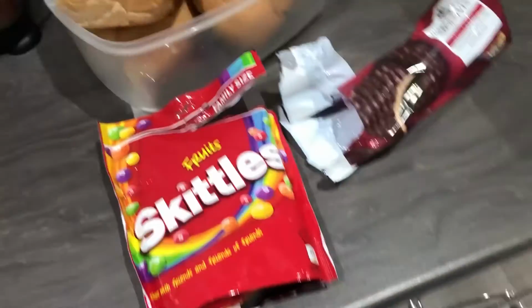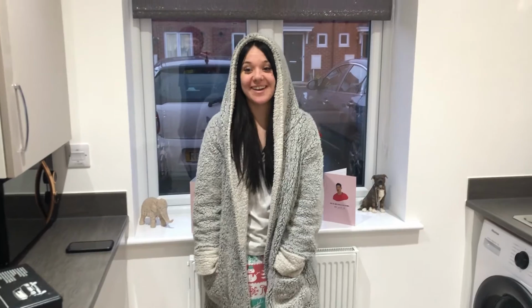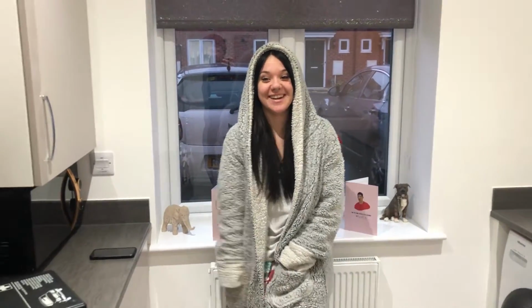You ate the whole bag? The whole bag? You brought it for me. The whole bag? This is why I don't buy Skittles.